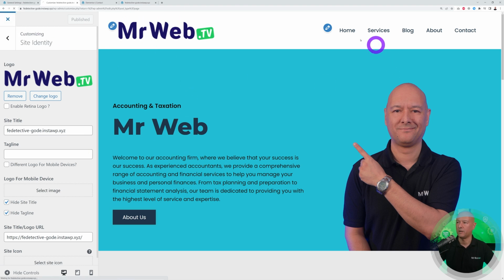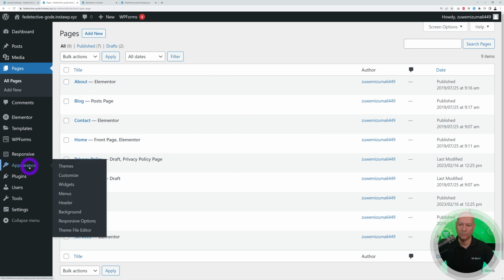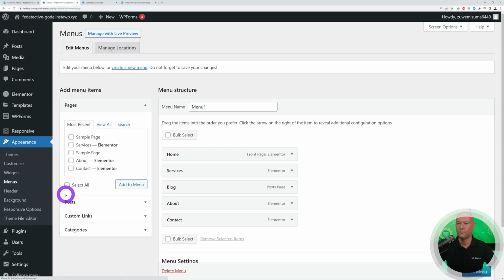We're done already. Now let's take care of our menu section. So for this, we go to appearance, menus, and there should normally be only one. So perhaps you have to look for the menu here. So as you can see, edit your menu below, but it's already there. We have menu number 1. So just in case the theme that you selected, the template that you selected, has more than one menu, you'll have to select it here on top and select main menu, okay? So as you can see, we have home, services, blog, about, and contact.